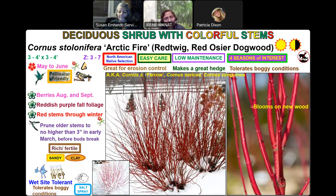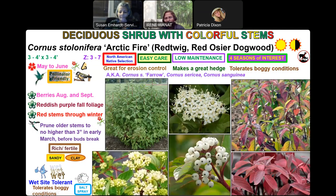This is Arctic Fire. This is a North American native selection or a cultivar. Grows a lot shorter, 3 to 4 feet high and wide, has the same kind of wonderful red stems. This is what it looks like during the growing season. And you see the red stems throughout the growing season. And this is what the coloring of the foliage is in the fall, depending on how much sun they get.